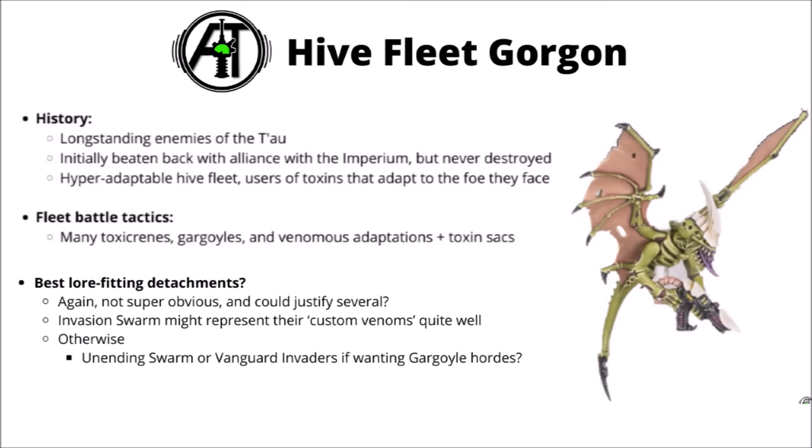These venoms are highly adaptable to the foe that they fight, and they will change them per battle that they have, their brood progenitors developing poisons that can kill their foes in instants. The Hive Fleet did take some major losses after they were beaten back with an alliance between the Imperium and Tau, but never truly destroyed, and continue to be a menace in that sector of space to this day.